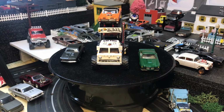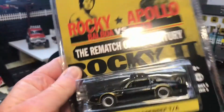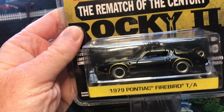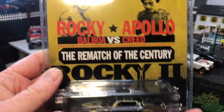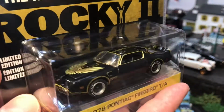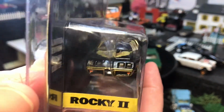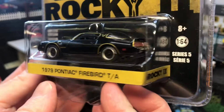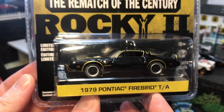Let's see. Picked up the 1979 Pontiac Firebird Trans Am, Rocky 2. This one is for a friend. He already knows he's getting it. And yes, I did pick myself up one as well.